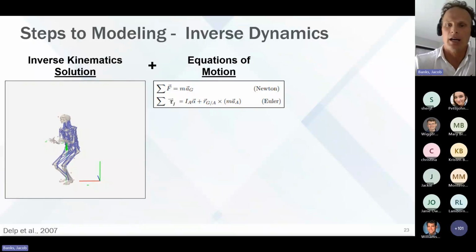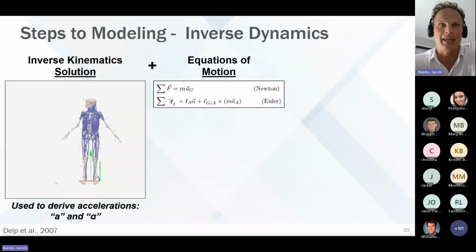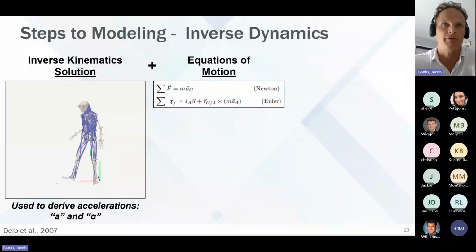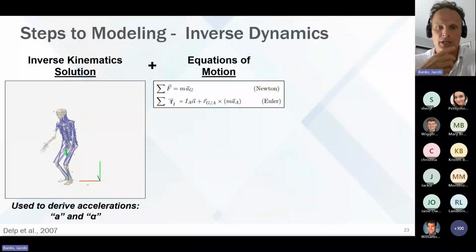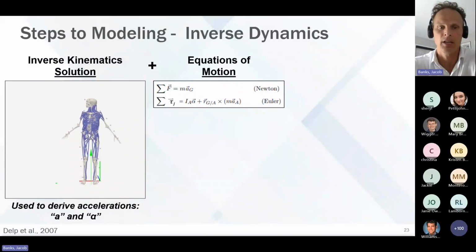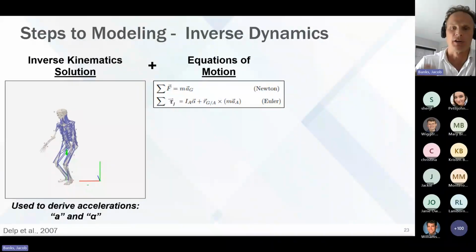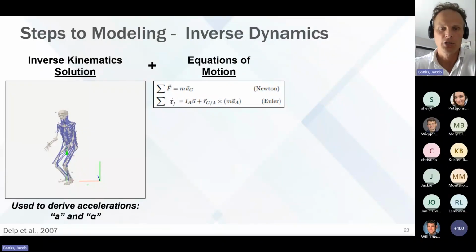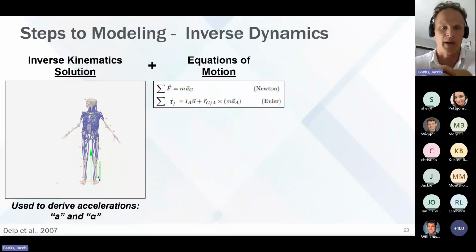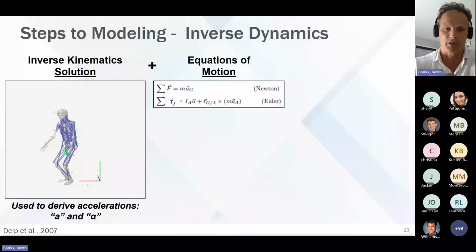We use the motion to find the acceleration, so the a in the F equals ma equation and the alpha in the rotational equivalent, which is just the second derivative of all those motion positions we see there. So it's a lot of derivatives, a lot of matrix math and algebra here to solve for unknowns. If you see these two equations and they make you a little queasy or give you nightmares from undergraduate math, I apologize, but I hate to tell you this is all a gross simplification of what really is going on.